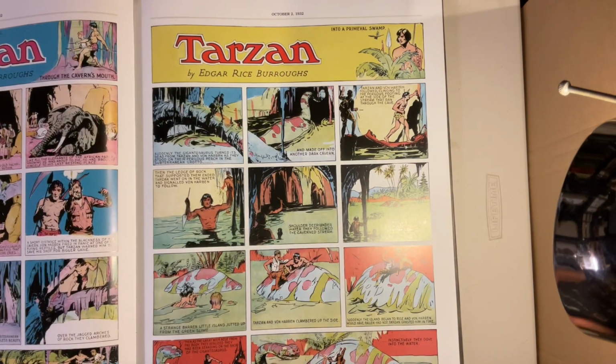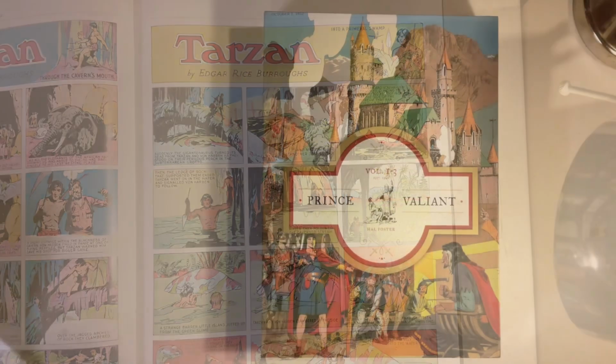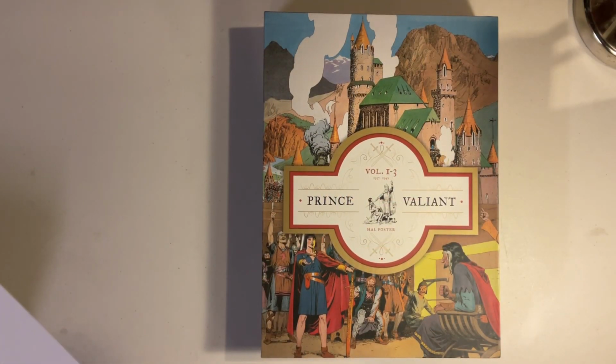Okay, so let's jump in and take a look at the Prince Valiant books. While drawing Tarzan, Hal Foster created the title strip titled Derek, Son of Thane, later changing it to Prince Arn. And then in 1936, Foster pitched the story to William Randolph Hearst, and Hearst was so impressed with it that he gave Foster ownership of the strip and a 50-50 share of the profits.